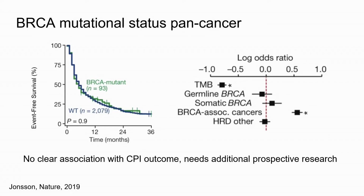This was a pan-cancer analysis done at Memorial, and we did not identify germline or somatic BRCA mutations as an independent predictor of response after correcting for tumor mutational burden. As the tumor mutational burden rises, the number of deleterious mutations in BRCA rises, so there is obviously a correlation between BRCA status and tumor mutational status. One of the broader lessons here is that as we look to correlate individual gene mutational status with outcome to immune checkpoint inhibitors, we need to be sure to control for the factors which we know affect outcome, like tumor mutational burden.